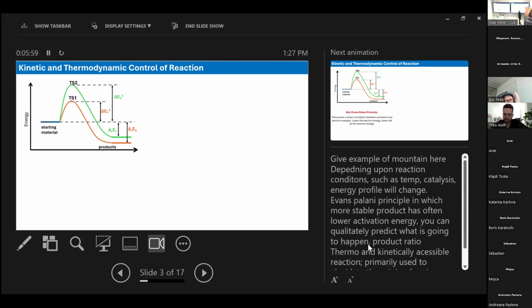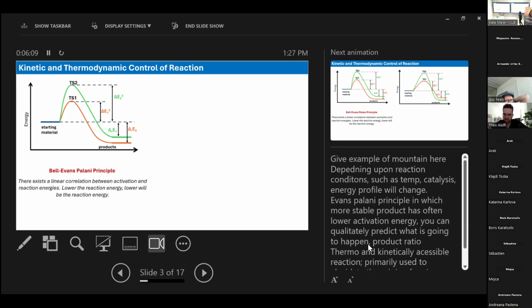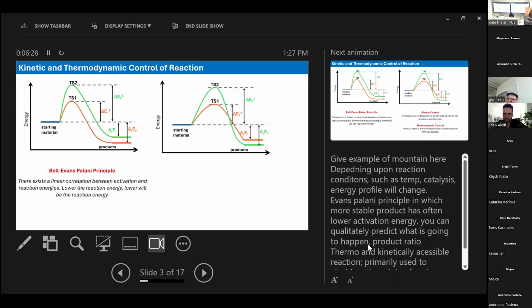The orange one has the lowest reaction energy and is the most stable one, and its corresponding activation energy is also lower. So in this case, the Bell-Evans-Polanyi principle comes into action, which states that there is a linear correlation between your reaction energy and the transition state activation energy. So the product which has the lowest reaction energy and the lowest activation energy is going to be formed in the major quantity. But this is not always the case.